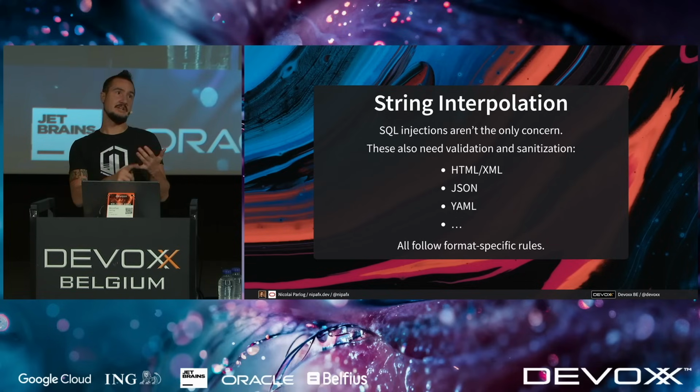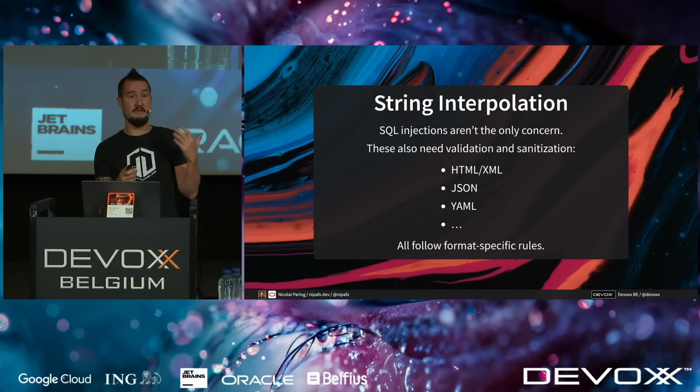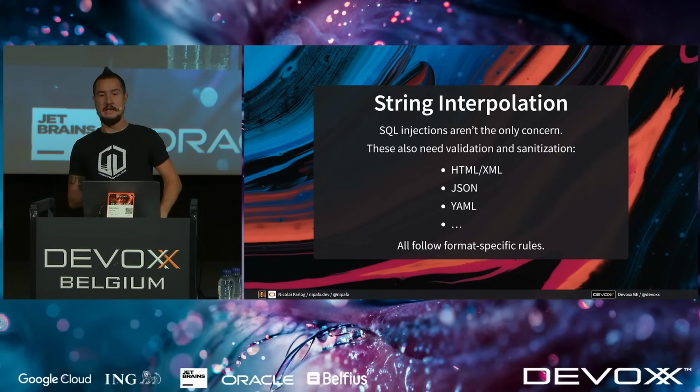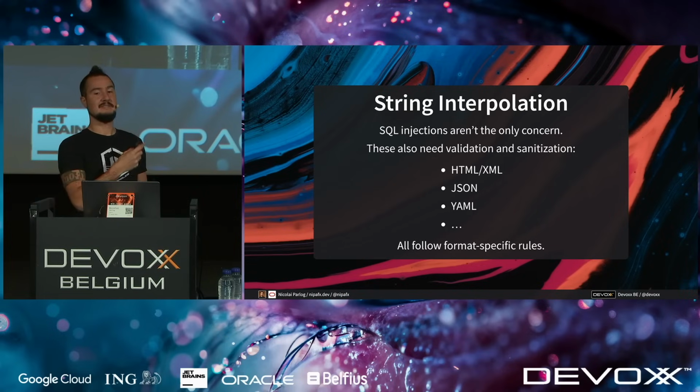And all of those have validation rules. They need to be sanitized. Some of them come with an injection risk. SQL clearly more than others, but for many of them it does exist. And all of that follows format-specific rules, right? YAML and JSON and SQL are clearly going to solve these problems very differently. And so it would be nice to find a way to make this both simpler and safer.